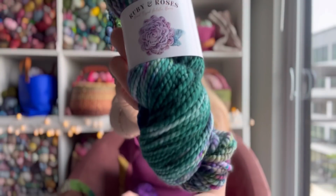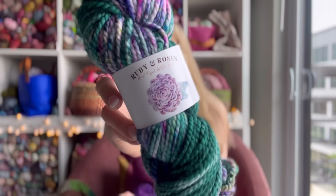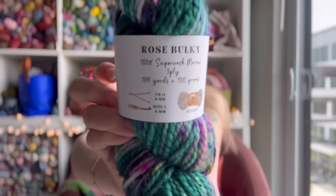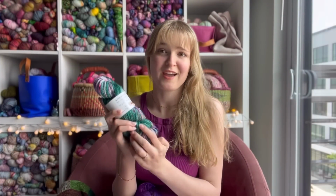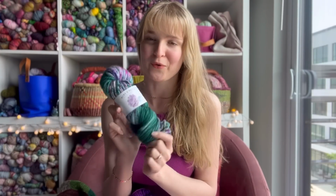It's a bulky weight, it has 109 yards, and it's a 100% superwash merino base. I'll go ahead and show you a little bit of the content of it. And then this is a Misfit. This would be a really fun hat or some really quick project. I just wanted to throw that out there in case you're looking for a few skeins of affordable bulky weight yarn. And rest assured, more of this to come in the future months of summer.